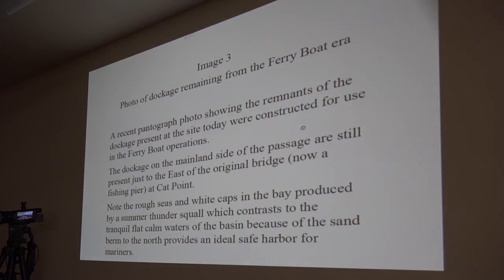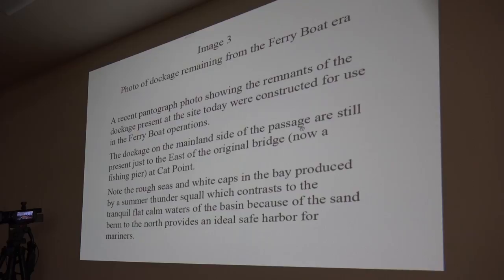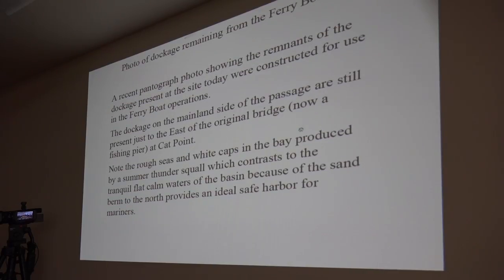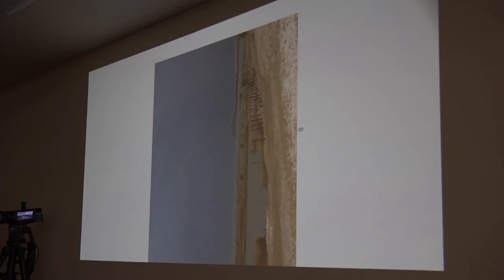A photo of the dockage in the ferry boat era. For those of you that drive to St. George Island, off to the left at Cat Point is the original mainland side of that ferry boat operation. And I'm going to show you the existing property.